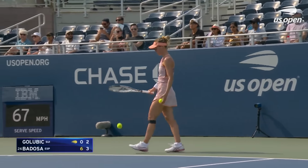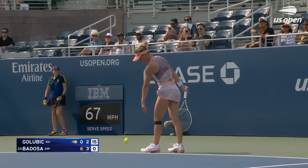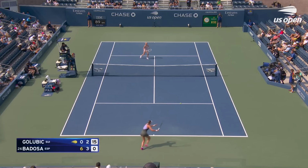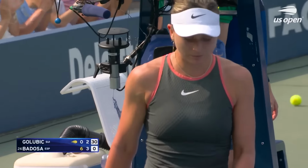So a few more unforced errors creeping into the game of Badosa. I mean, it's 8. 5 of those are actually double faults. So that's just her 3rd off the ground. Sometimes slow serves can throw your timing off. Golubic hanging on just about.